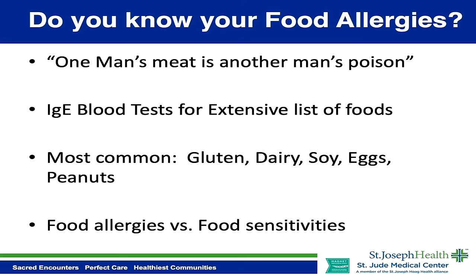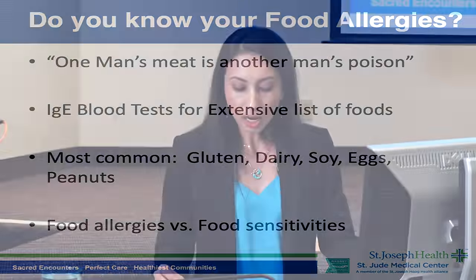The IgE ImmunoCAP test is also considered very medically valid. It's used in allergy publications internationally. And so it's something that we can follow if you want to repeat it 5 years later. We can always repeat the test. Common food allergies that we see are gluten, which is the protein in all wheat products, dairy, which is cow's milk, soy, eggs, peanuts, and also shellfish.